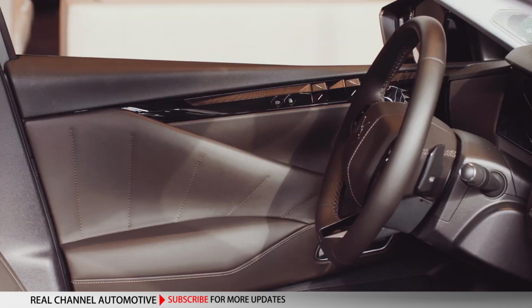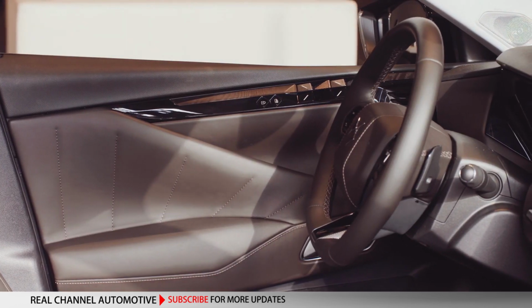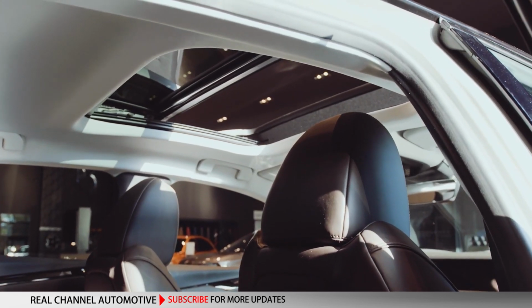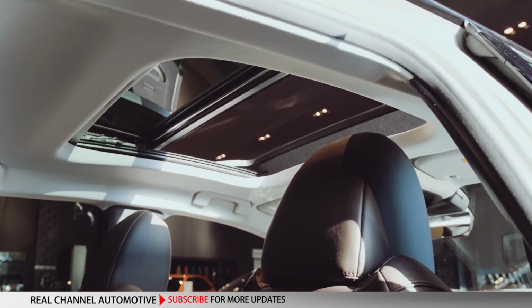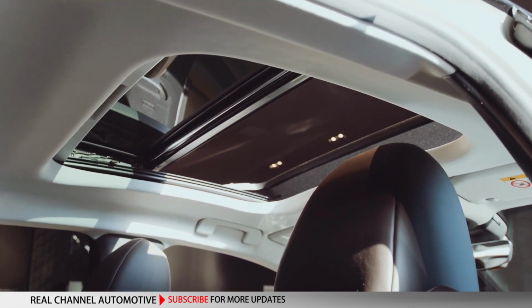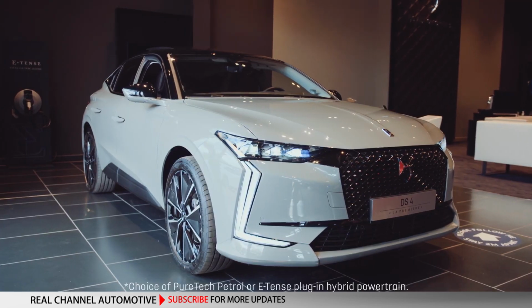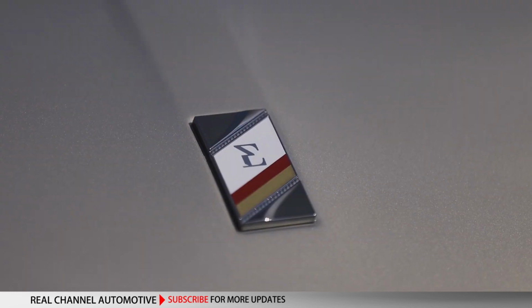The cabin can be personalized with options such as a glass sunroof, making it perfect for long and short journeys as both driver and passenger relax in its space and opulence. DS4 La Première is refinement engineered.